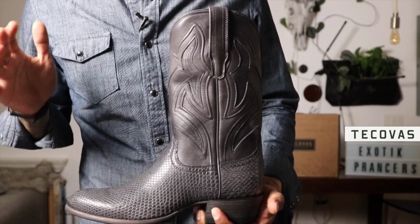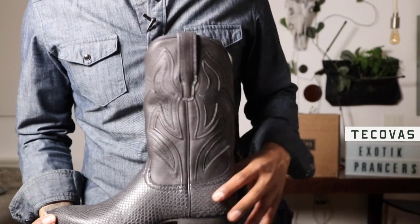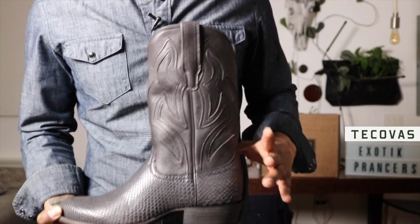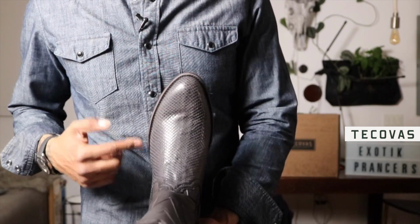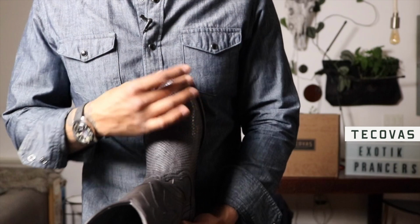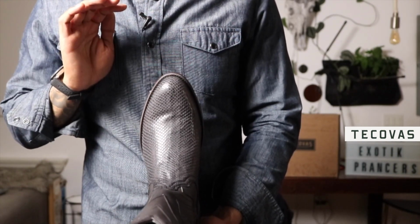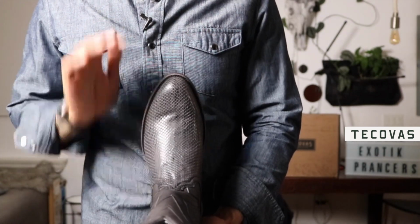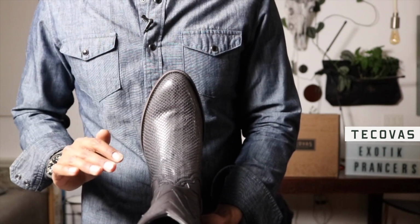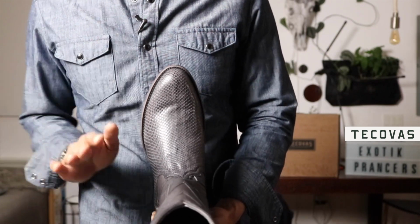Okay, the details on this boot. So it has a 12-inch shaft. The one thing that I really like about this particular boot is that it is a round toe. It's not one of the super pointy toes, nor a square toe. I have to say, square toe cowboy boots are ugly. I'm just going to be honest.